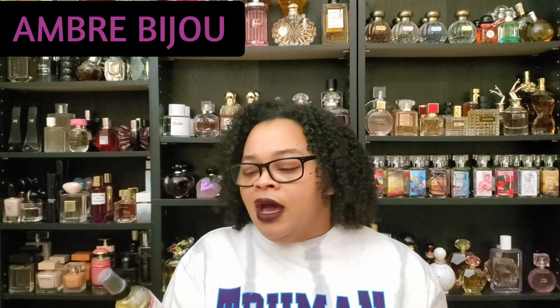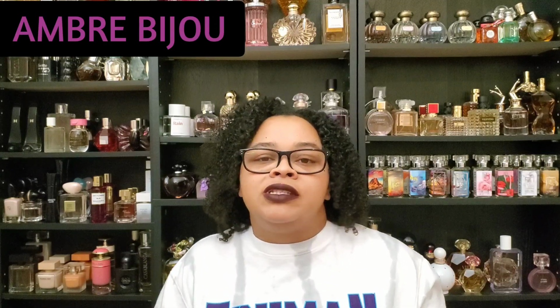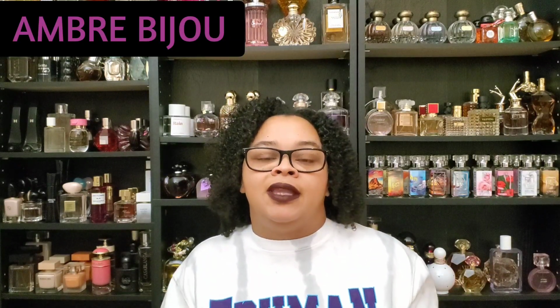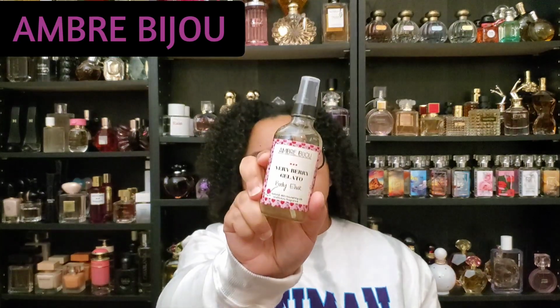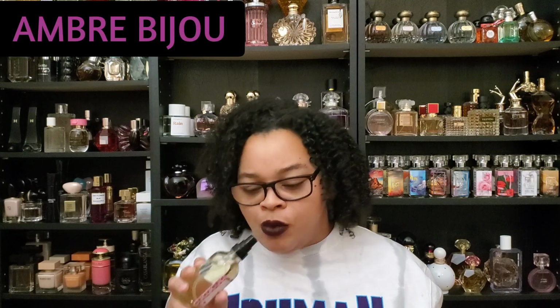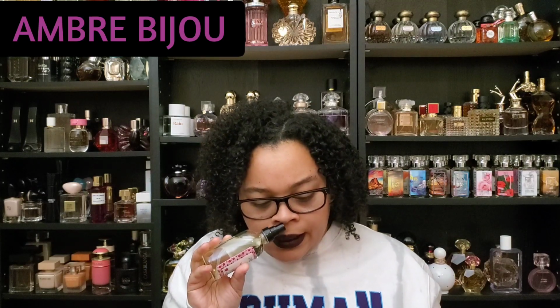It doesn't matter. The only thing I don't really gravitate towards when it comes to berries and wearing this is strawberry. This is so strong and potent on the tart berries. I think you would eat strawberry alive. And I just prefer to do strawberry and strawberry when wearing strawberry. So again, Very Berry Gelato. If you're a berry girl, if you don't like things that are super sweet, but you want some tartness and you just want a realistic berry fragrance, this is the one.